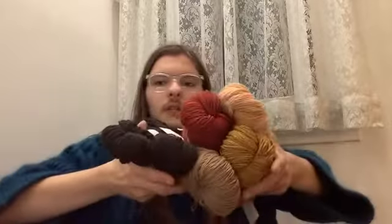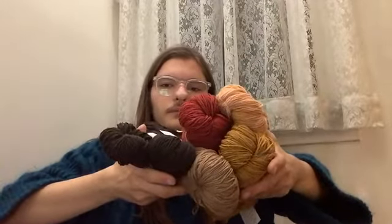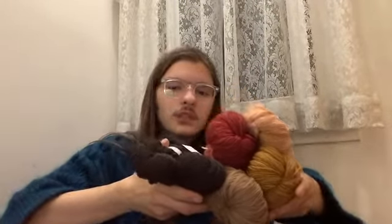So again, those are my colors for the Aurora Cabin Shawl. That is it for my acquisitions. I'll probably go over those yarns again in my Vloguary intro, which I'll probably do that video on Christmas Day, because we cast on December 26th.